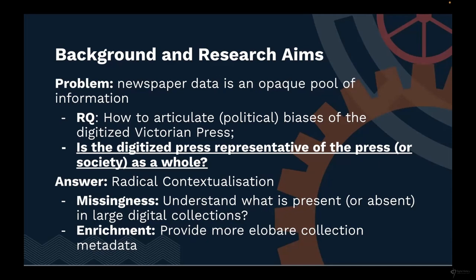So basically what we want to do is to contextualize big data in novel ways that allow us to quantify missingness, what is there and what is not there, understand what is present in the data and what is not present, but also enrich large collections of newspapers with metadata that goes beyond the traditional metadata. We're also very interested in contextualizing this historical data with historical metadata, like the contemporaneous classifications: how did Victorians look at newspapers, how did they classify the press.